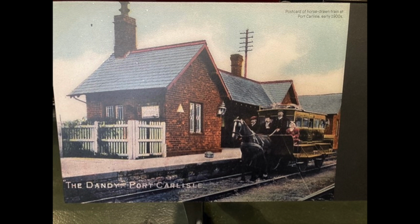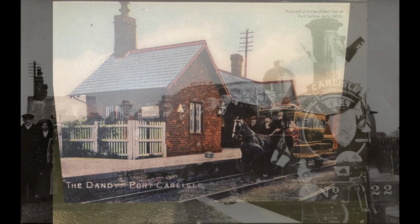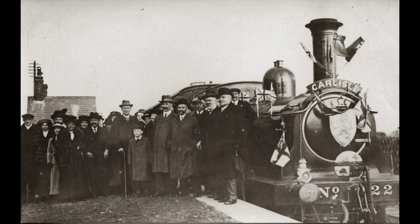It's not known why the locals decided to revert back to horsepower, but it can only be surmised that the locals were not fans of the louder, clankier engines. In 1914, the line finally had to concede defeat, and the line became steam-powered once again. The dandy cars were removed and were placed as pavilions for the town's sporting facilities.